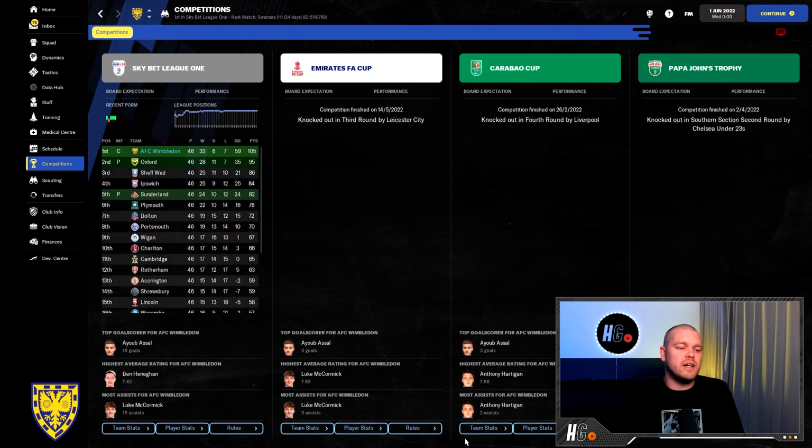Oxford are the team in second. We got 105 points. They got 95 points, so we won the division by quite a while. We secured that automatic spot well and away ahead of Sheffield Wednesday, 19 points ahead of them, and Sunderland, as they have done in real life, have been promoted in the playoffs.